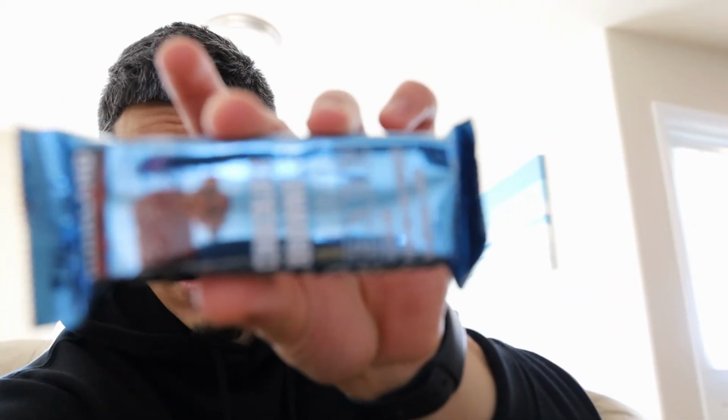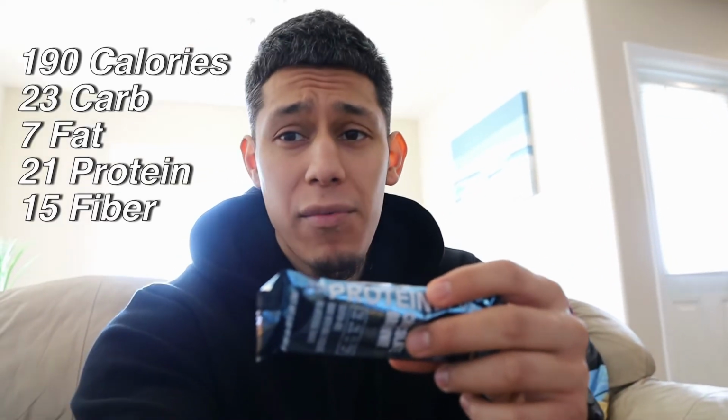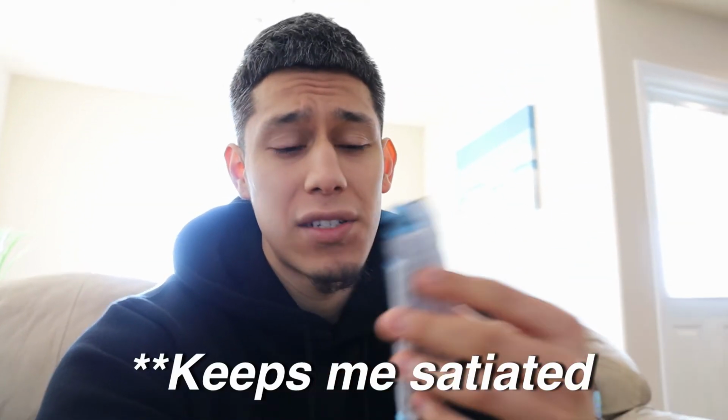Alright, so it is time to hit the gym, but before I go and hit the gym, I'm gonna have my pre-workout snack, and my pre-workout snack is going to be this Kirkland protein bar. The calories and the macros on this are really fantastic. You're looking at 190 calories, 7 grams of fat, 21 grams of protein, 15 grams of fiber, and 23 grams of carbs. The crazy thing about this bar is because of the fiber, it keeps me really full until lunchtime, and even after lunchtime, I can eat this bar and not be hungry for the next 2 to 3, even sometimes 4 hours. So this is gonna be my pre-workout snack. I'm gonna enjoy this and then head out to the gym. I will see you after the gym.